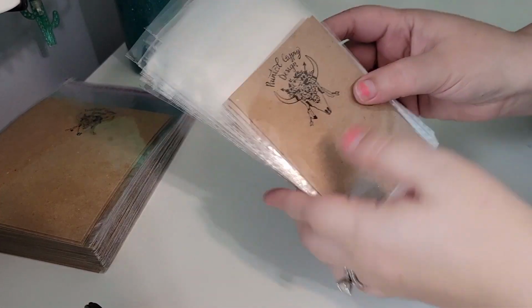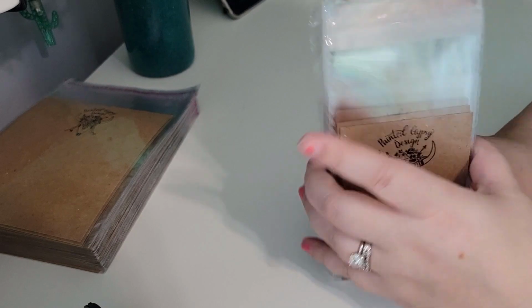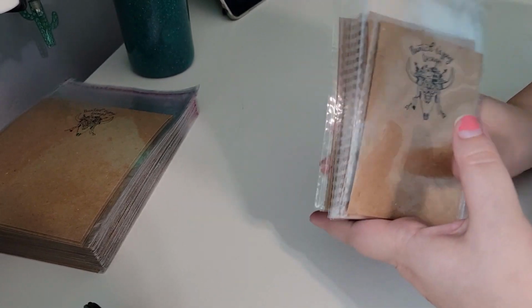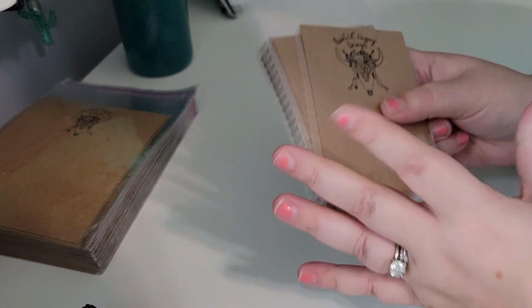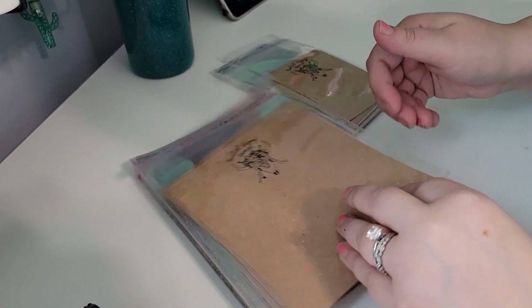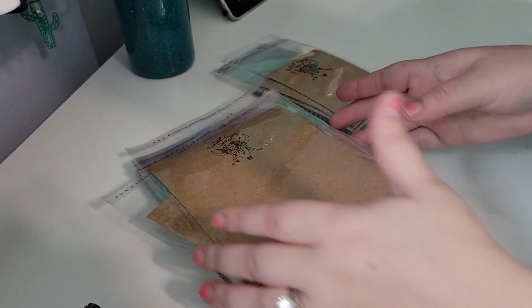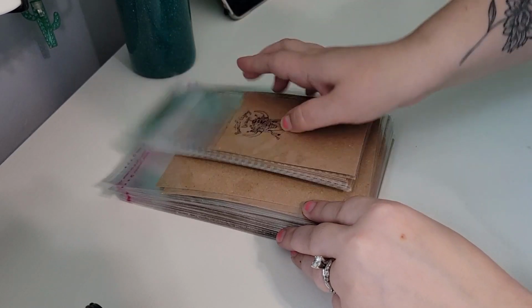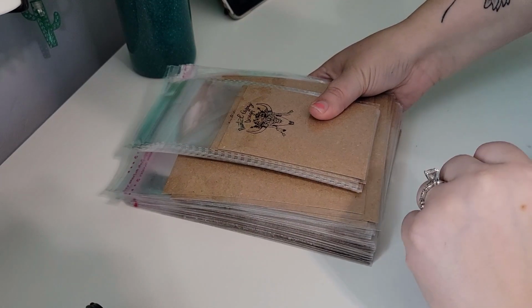Okay, so we've put all of our inserts in our envelope. So these are the smaller ones that I put like the stickers in, or if someone bought something really small, like a ring, then those would go in here. Other than that, I use these for everything else. So I have a decent stack of each here. So now we're gonna go work on some other packaging.